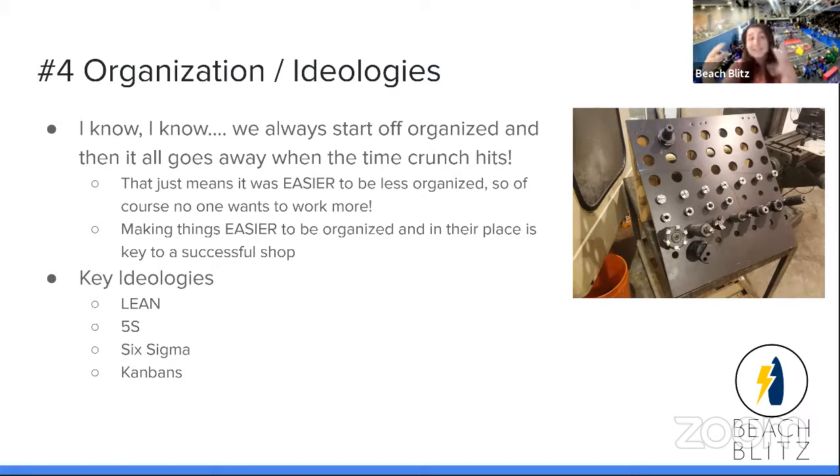When you make things easier to be organized and in their place, that's the key to a successful shop. Because when you're not looking for things, you perform better. When you're using the right tool for the job and you know where to find it, you perform better. You make accurate parts, you make good parts, and you assemble much quicker. It saves you a hell of a lot of time. And that's all talk, right? The key ideologies for getting an organized shop are 4 different processes that we'll go through: Lean, 5S, Six Sigma, and Kanbans.